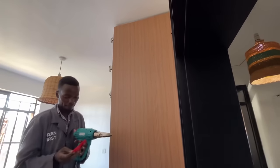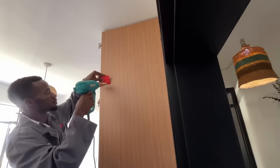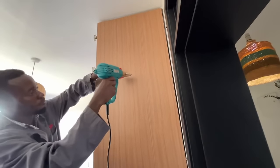So they're going to be putting contact paper on the cabinet because I really don't like the color of the cabinet. So let's go see what they're up to.